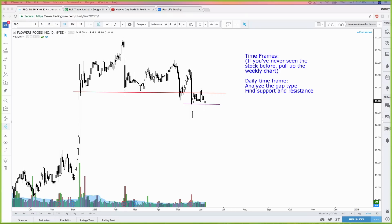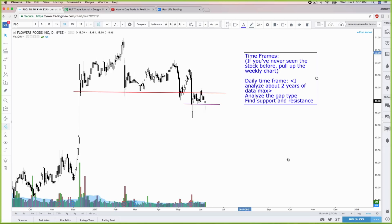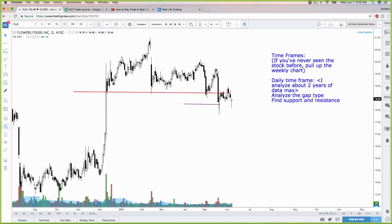Now, when I'm looking on the daily chart, daily time frame, I analyze about 2 years of data max. So when I'm analyzing the hourly chart, the daily chart, I'm only looking at about 2 years of data. What that means is, you can see on this screen right now, we're looking at about October 2016. If I scooted this whole thing over, we can see some more data over here. But overall, I'm only looking at about 2 years of data. Now you can look at more, but again, that's where the weekly chart's from.